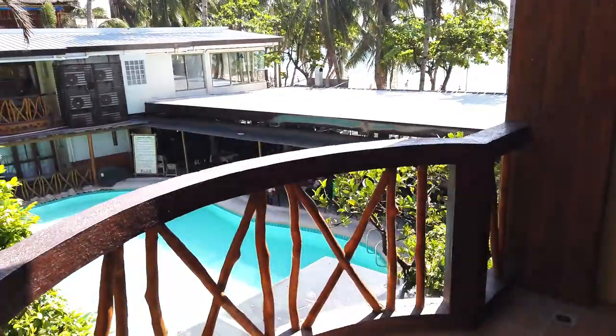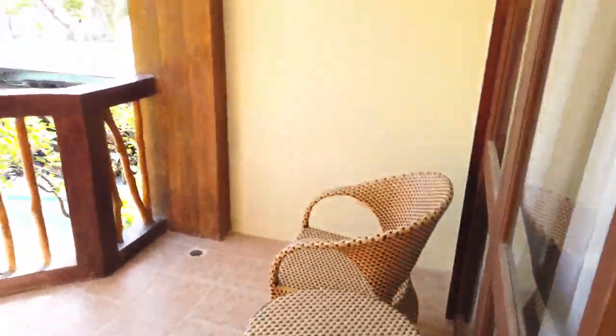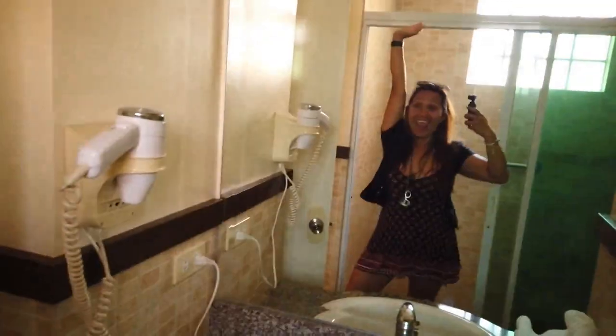Here you go. That is the look of our room. So our balcony is huge, and with this one, it's so cute guys, super cute. We have also coffee here. So I'm going to show you the toilet, and here you go. Wow, we have a lot of towels. There is the shower here. It's pretty clean guys, super clean. And that's me, welcome to Boracay. Yay.